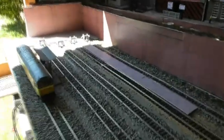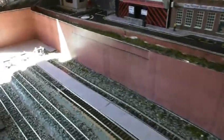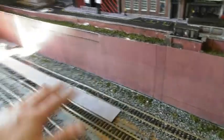So my next task is just to simply do some more of the walkways, see how much of the concrete sheeting I use. I'll probably need to order more. And then, once I've got that done, I'll turn my attention back to the bus depot.